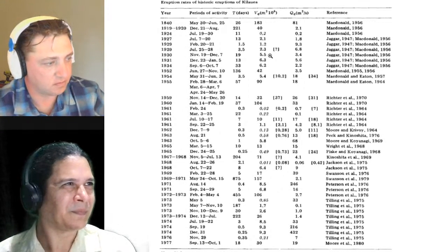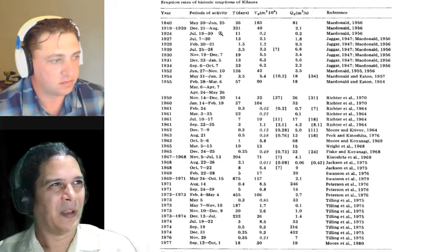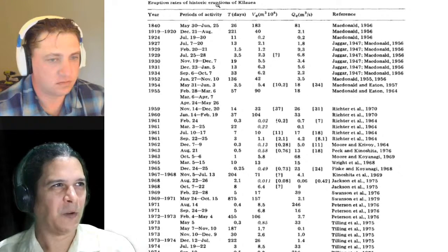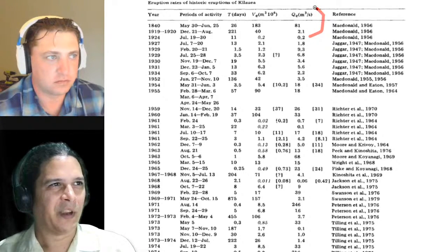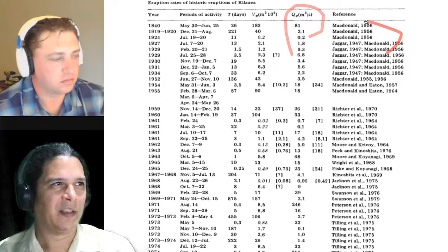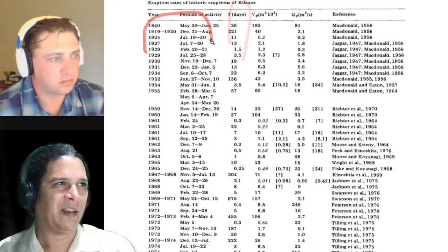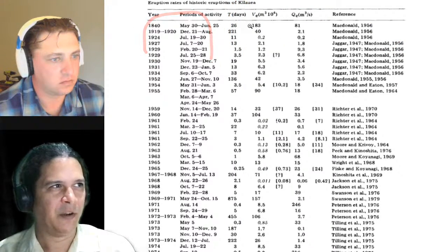So here, this is a table of historic eruption rates. And so that's the value that's over here in this column. It's probably hard for you guys to read. There's a reference. There's other duration and year and period of activity here, right? But I'll just kind of scan down here.